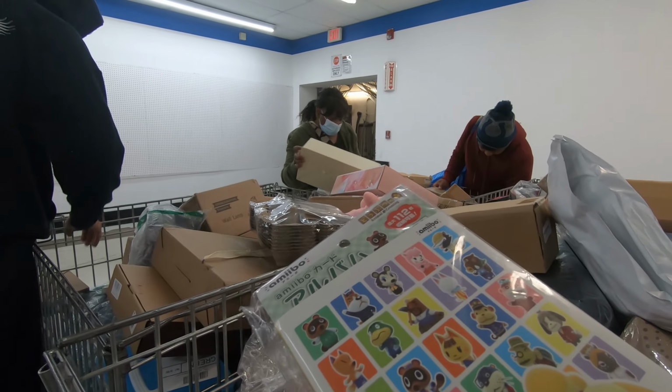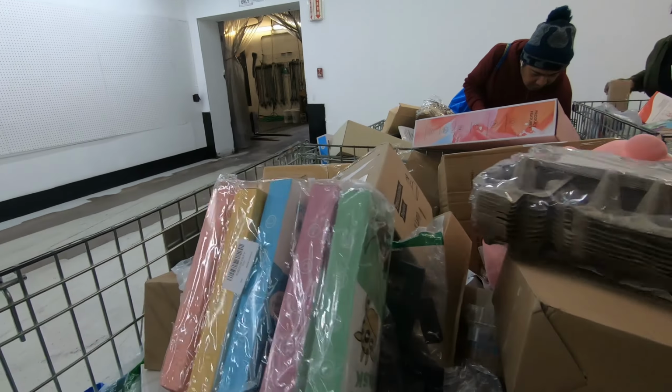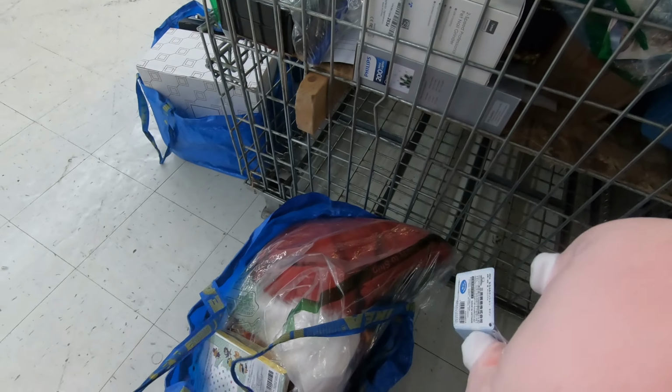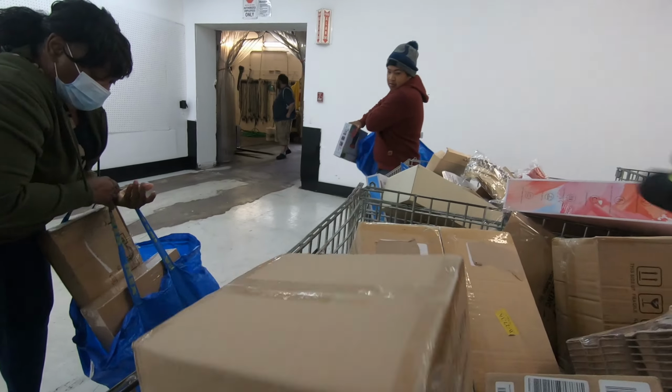Amiibo cards, let's go. Oh, let's go. Slowpoke. Found two things in these bins. We're gonna keep going. See what they got in here.